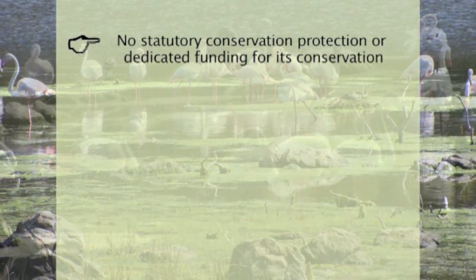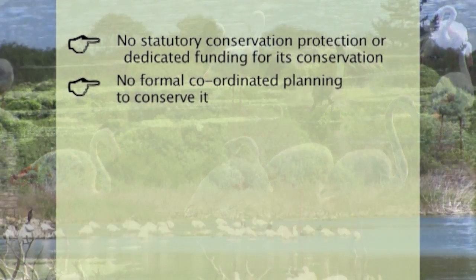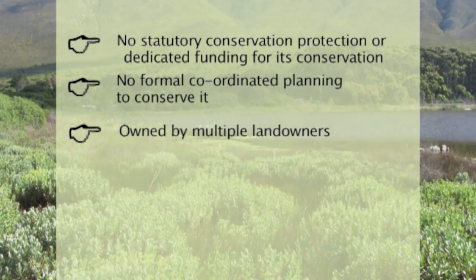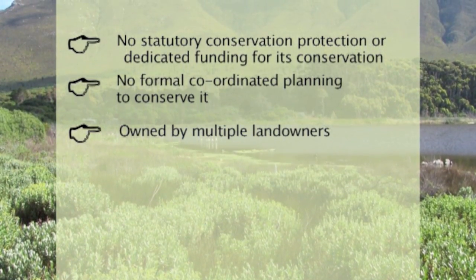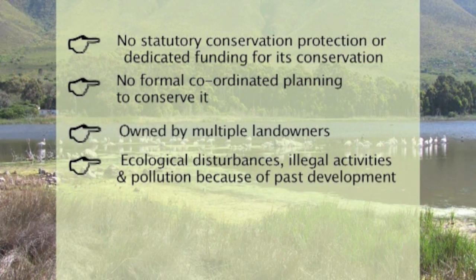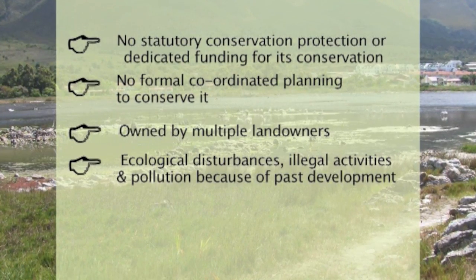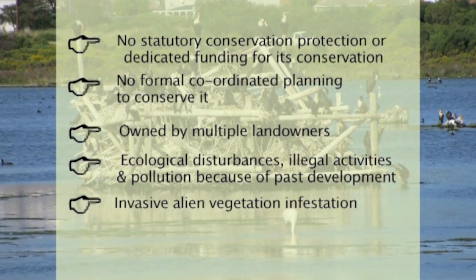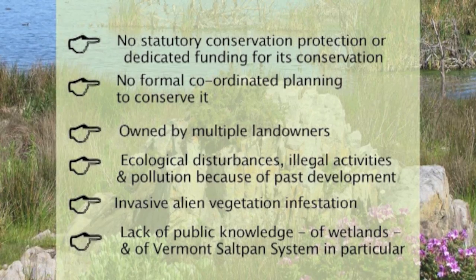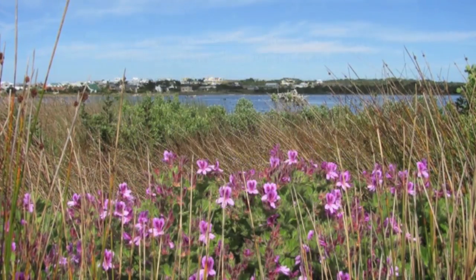The Vermont Salt Pan is severely threatened by the following. It has no statutory conservation protection or dedicated funding for its conservation. There is no formal coordinated planning to conserve it. It is owned by a multitude of private landowners as well as the state, which complicates its coordinated management. There are also potential ecological disturbances, illegal activities and pollution as a result of past development having been permitted too close to the pan. Furthermore, significant invasive alien vegetation infestation of the wetland and catchment area has taken place. And finally, there is a lack of public knowledge on the conservation value of wetlands in general and the Vermont Salt Pan system in particular.